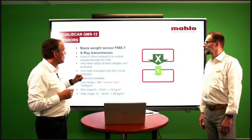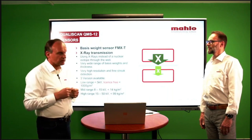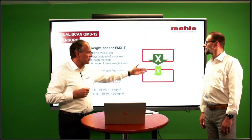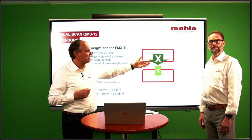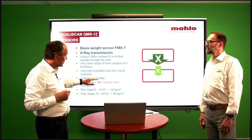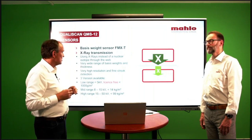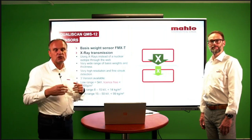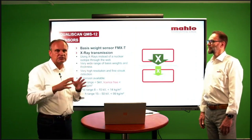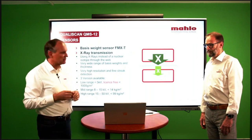So for this reason, many manufacturers are looking for non-nuclear alternatives, and one of them is an X-ray sensor, which works very similarly, but instead of using a radioisotope, we have an X-ray tube in different strengths. And the nice thing, the small one with 5 kilovolt, you can use completely license-free. In fact, we must exactly know what the weight range is, what the type of fiber is, and so on, and then we can select the right system for you.